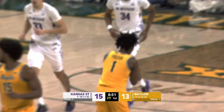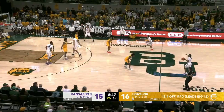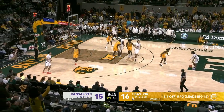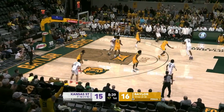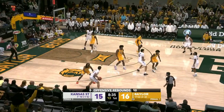Yeah, Baylor is way too good to give them 3 opportunities at it right there. It just catches up with K-State, giving up those offensive rebounds. 10 offensive rebounds for Baylor. Kansas State does not have one yet tonight.